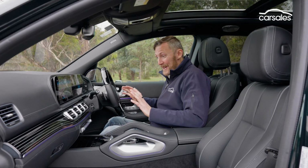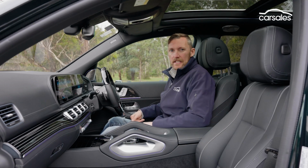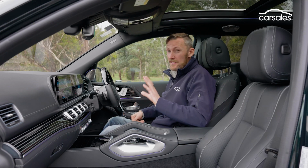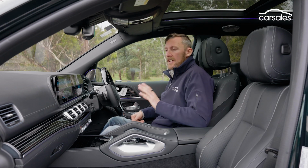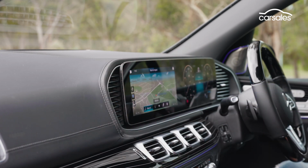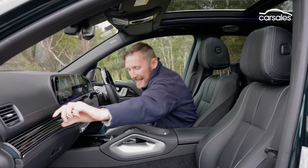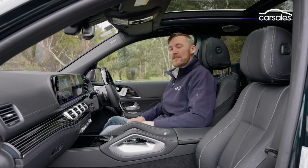Good Lord, where do I start? There is a lot going on in here. And look, to be honest, first impressions, it's not that dissimilar to a regular GLS, but that's no bad thing. And there are some unique highlights, such as this beautiful Napa leather dashboard, and these black lacquer highlights, reminiscent of a pinstripe suit, are pretty swanky.